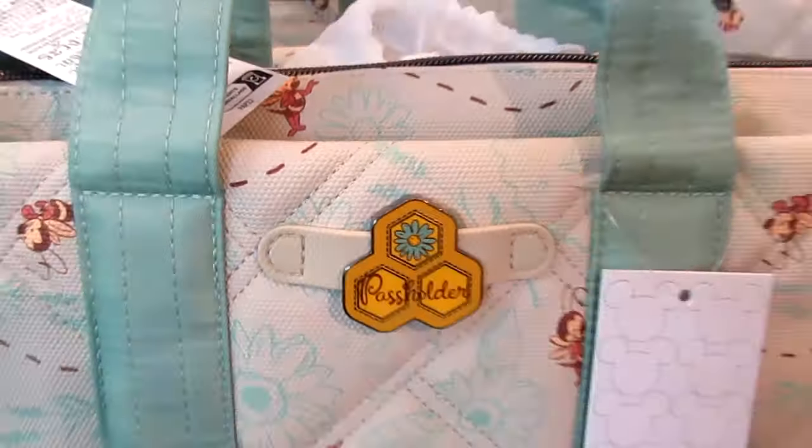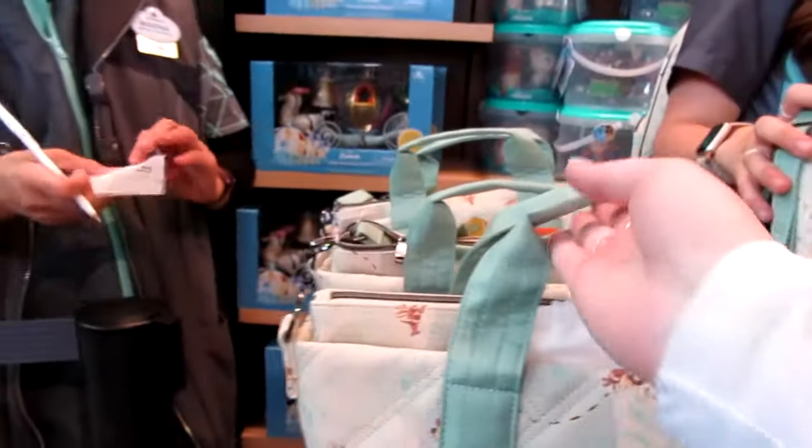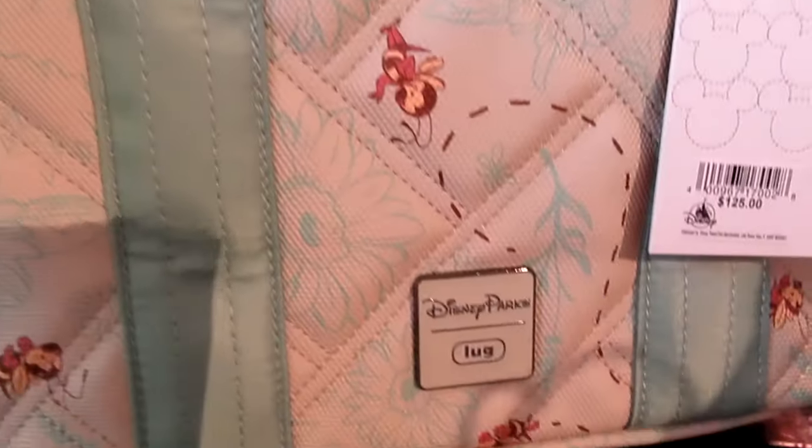And then this one is also convertible. It can be a tote or a crossbody bag. And then I'll show you in just a second a peek at the inside print. Look at those sunflowers! So this one doesn't actually have a year on the outside of the bag, only on the inside lining. So you can use it year after year in the Flower and Garden Festival.